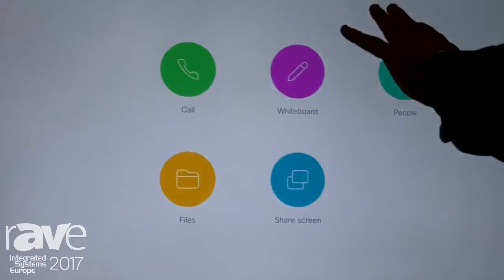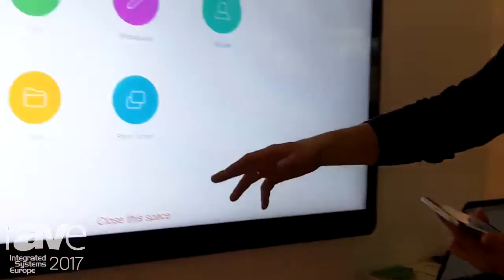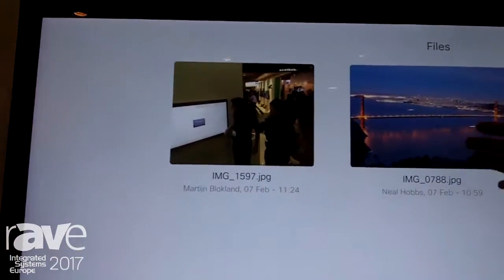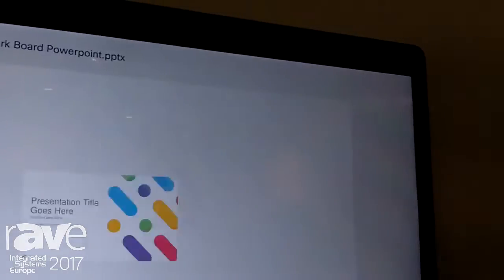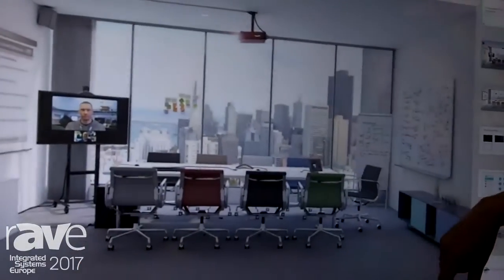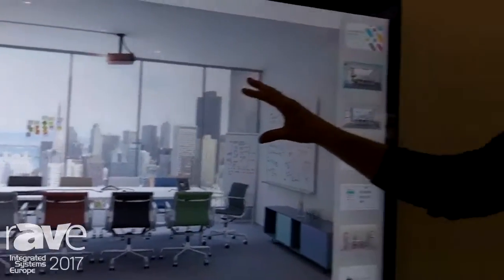Even though the user interface is the same, ultimately it is your content that is now being pushed to the screen. And I can press here on files, and then you can see all of the files that have been shared into this space. So here we have some images. I have a presentation here. And I can now just... and that's actually being sent from your mobile device, but the interface is coming from the Spark board. No, the presentation we see here is actually in the cloud. Okay. It's stored, so it draws the presentation down from the cloud. Okay. And so it can literally be anywhere.